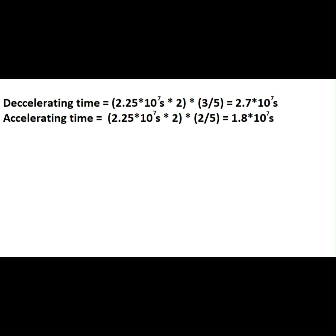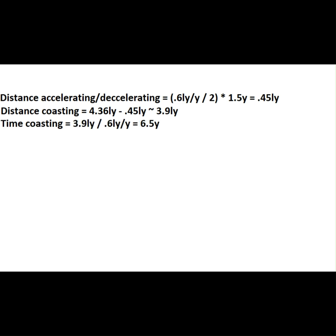Since the approaching decelerating phase will take 1.5 times as long as the accelerating phase, the deceleration phase will take 27 million seconds, while the acceleration phase will take 18 million seconds. To make the outgoing and return trip as long as each other, more of the lasers could accelerate the outgoing craft at a greater rate, while fewer are used to decelerate the incoming craft in the solar system. Since, in this scenario, the ships will spend 1.5 years accelerating and decelerating, their average speed during this time will be 0.3 c. They will cover 0.45 light years during this period. Alpha Centauri is 4.36 light years away, which leaves a distance of roughly 3.9 light years to coast. At 60% light speed, this will take 6.5 years, and since 1.5 years are spent accelerating and decelerating, the total journey time will be 8 years as opposed to 6.